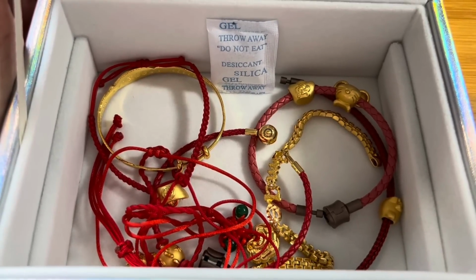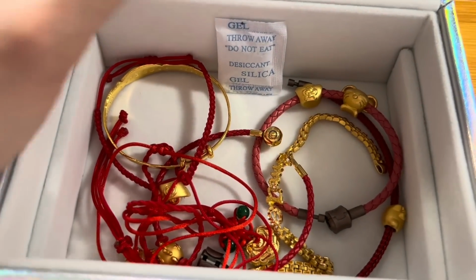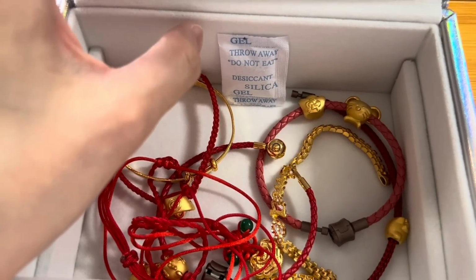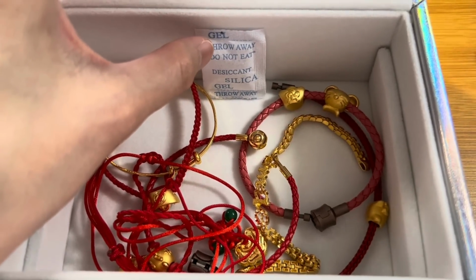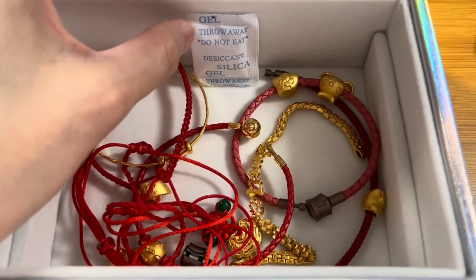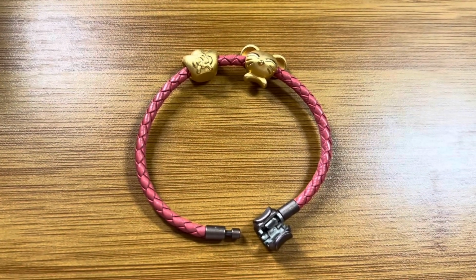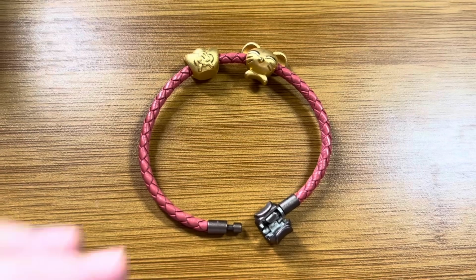Now, a different layer of my little jewelry box. You can see the nice desiccant gel here. This is basically to keep everything dry, and it is a recommended addition to store and preserve my gold collection.